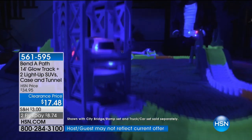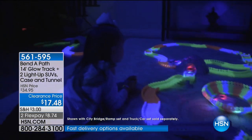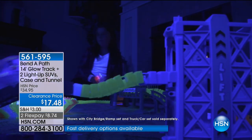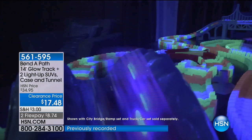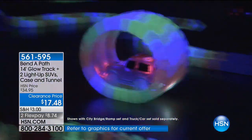It's better and better. So you get 14 feet of the glow track. Right. You receive two of the light-up SUVs. All batteries are included. You even get the tunnel. You get the case where you put everything and travel with everything, so it has a place. Normally, the HSN price is $34.95, so a huge special.